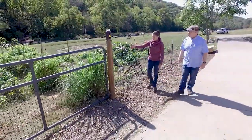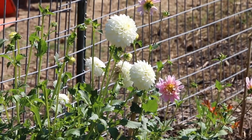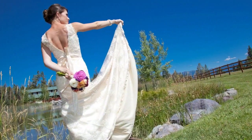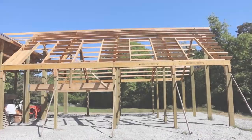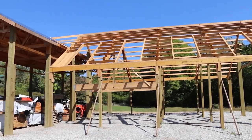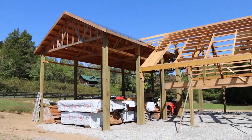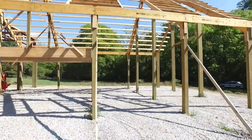The dahlias, funny thing about those dahlias, I actually transplanted them here from Seattle. My dad and I planted those bulbs, and I carried them in my wedding bouquet, so it's fun to see them flourishing here as well. Right. And then behind us here, we've got this monstrosity coming up. This is the future woodworking and craft school.